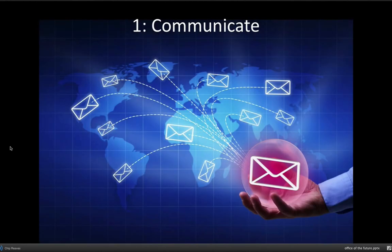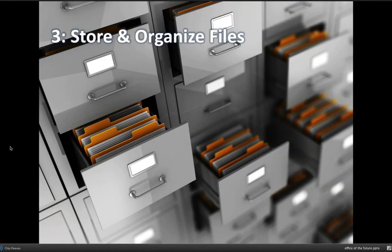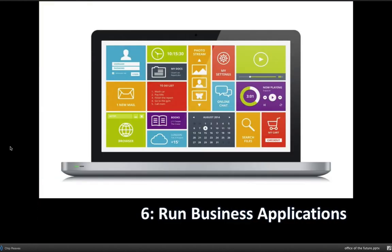First of all, I want to recap the 6 areas that we're looking at for the office: communications, creating and sharing documents, storing and organizing files, meeting and talking, collaborating, and running business applications. So how can we save money in those 6 areas?